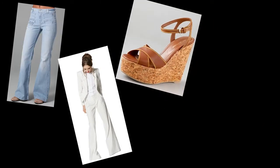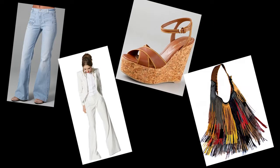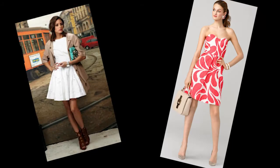We've got these wedge platforms. We have an array of colors, bright, and I mean, it's the maxi dress. The maxi dress is so big right now. Longer skirts, longer dresses. Also fuller skirts, even if they're kind of at your knee length, they're really flaring out. We're seeing a lot of that on the runway this season.